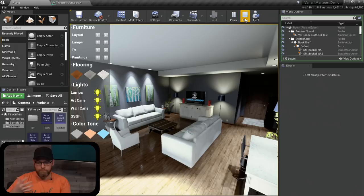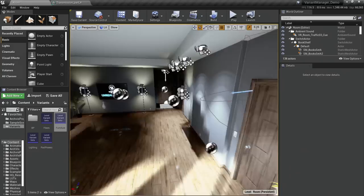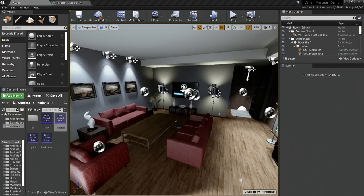Let me move my guy here because I've got my little character pawn. Actually, you know what? Before I jump into how we do all that, let me show you how you enable this so you can get started.